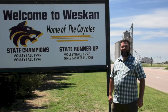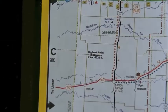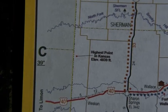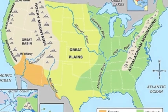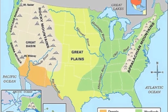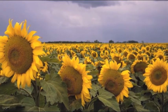Today, we're in Sharon Springs, Kansas, just a few short miles from the highest point in the state. Located in the far western section of the state, near the Colorado border, Mount Sunflower is part of the Great Plains that stretch across North America, from Canada to Mexico. The high point is named in honor of the Kansas state nickname, the Sunflower State.